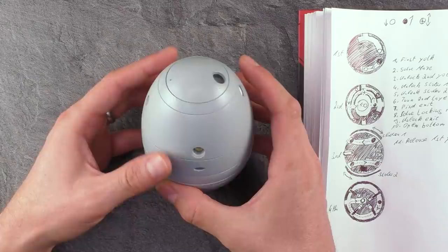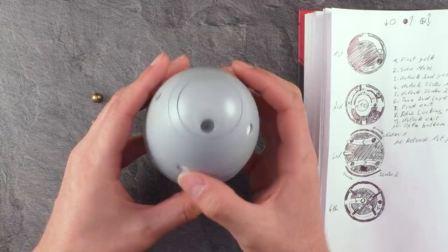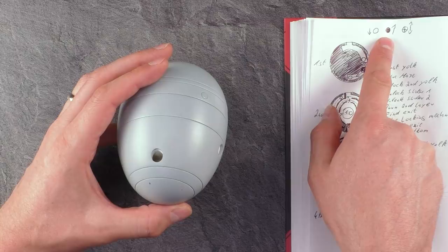I just take the top here, rotate it, and free the first yolk. First step completed. I take this first yolk and insert it in the first layer. There's a hole in here. I put it in. It can roll around here and drop into the second layer. So a circle means drop down. A black circle means go up, and a circle with a cross means you can go up and down.